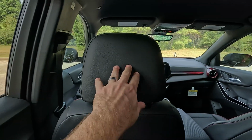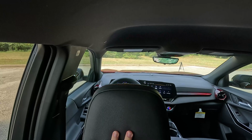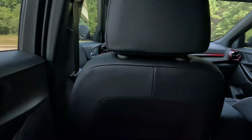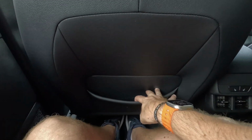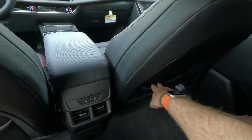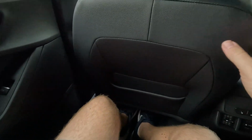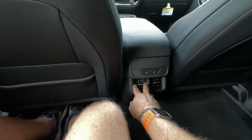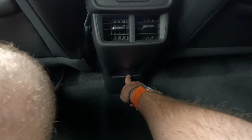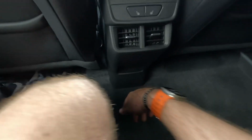This is my eye line right here, so I am looking at the back of the headrest. I'm not looking directly over it. But you can see I've got plenty of room sitting behind myself at 5'10". Nice storage map pockets on the backs of the doors. We did have a little storage here in the doors, or backs of the seats, sorry. I did mention these are heated outboard seats, which is a nice touch. We do get air vents. And we do have 2 USB-C power ports down here at the bottom.